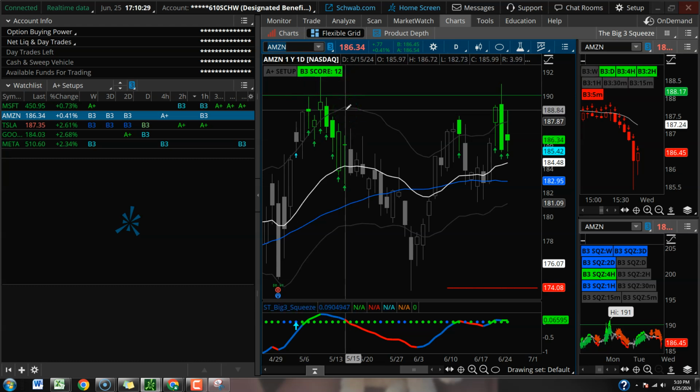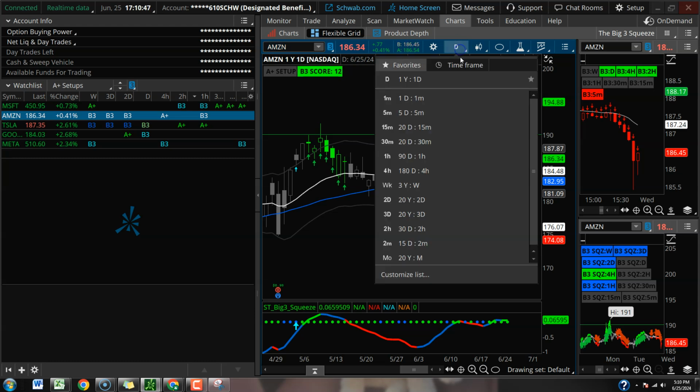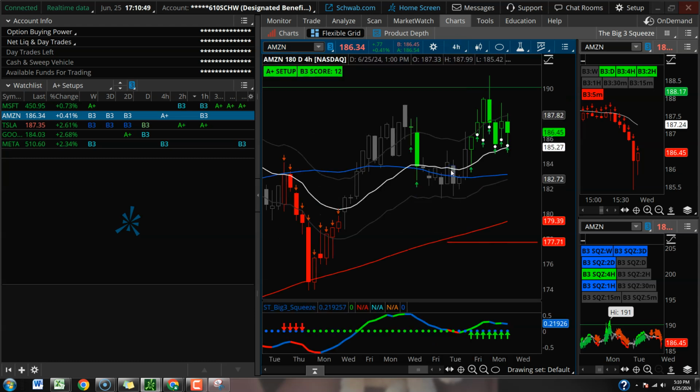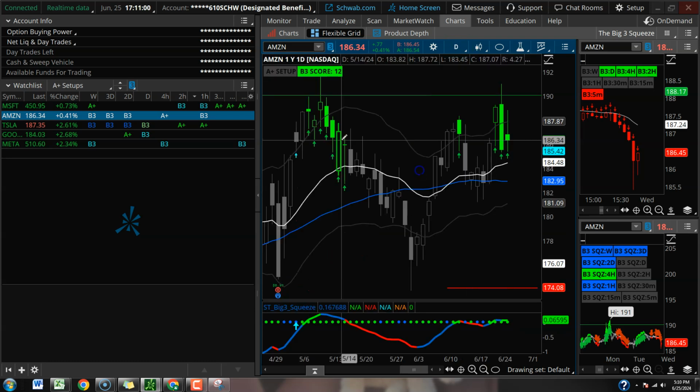got a few squeezes on Amazon. 1-hour, 4-hour, the 2-day, the 3-day, and the weekly squeeze. They've got to get a move through that 190. Spot gamma call wall at 190. If they can get it and keep it above that, then I think we're moving towards 195, 200. Tomorrow we've got the 4-hour squeeze here with our white dot. All the fixings for a push. And we have a July expiration $200 call fly. Through 190, and I think the party gets started for Amazon.